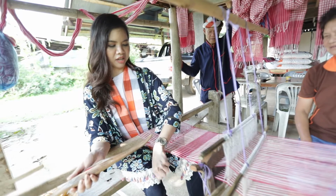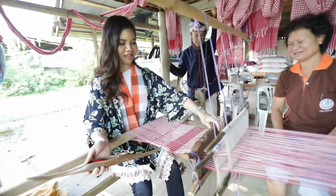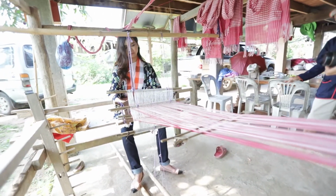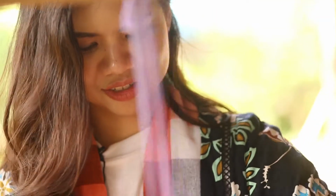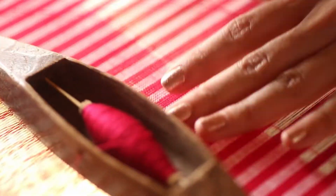So this is one of the traditional ways of making the local weaving. See, it's so difficult. You have to open up the legs and the feet, and then you have to make it stable on equal sides. If you see different colors in it, that means it takes longer. But this is only two colors. This is a sample, only two colors in this one. Even with two colors, it takes a long time too.